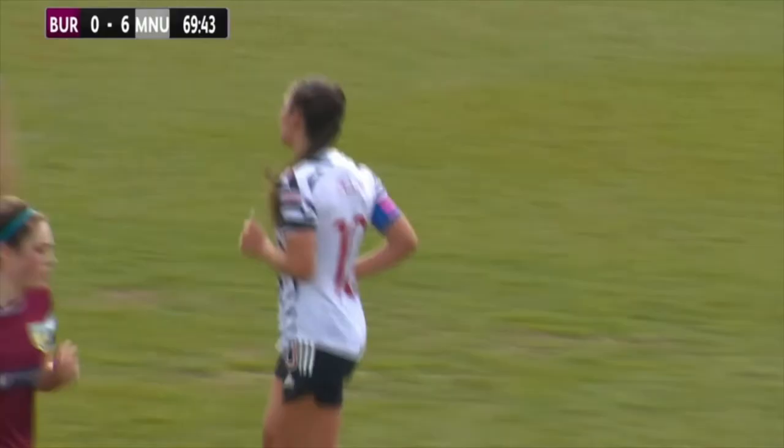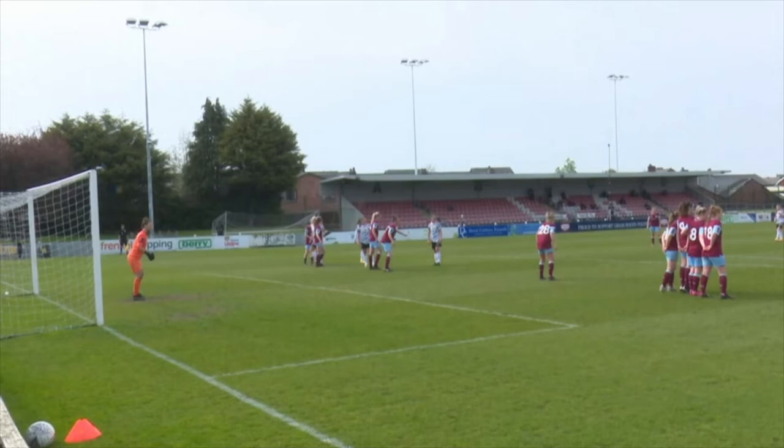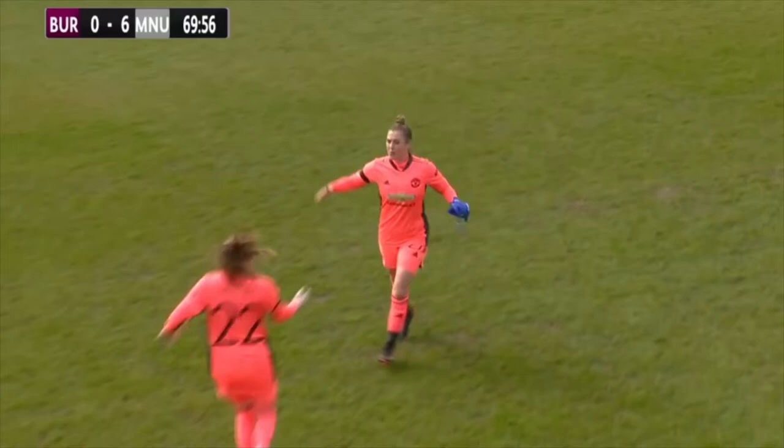over the crossbar. And we're going to see a Manchester United substitution. In fact, we're going to see two more Manchester United subs now. So their final subs of their quota. And one of them is going to be a change of goalkeeper. So Fran Bentley is the new goalkeeper for Manchester United.